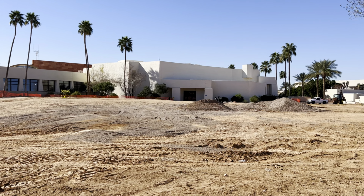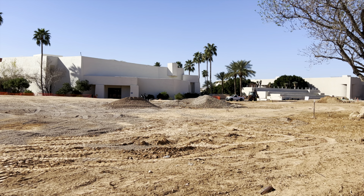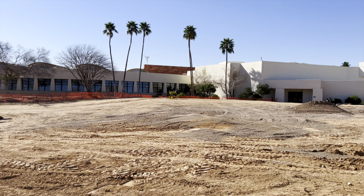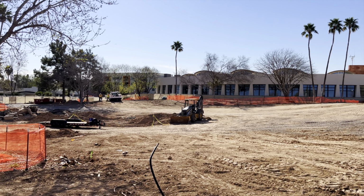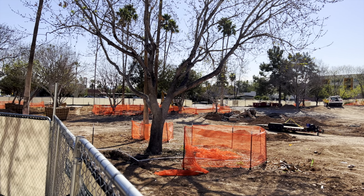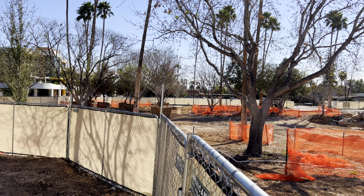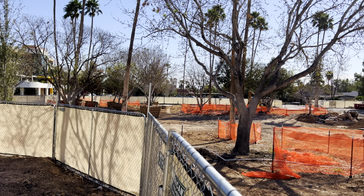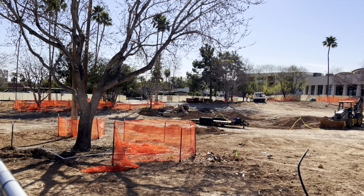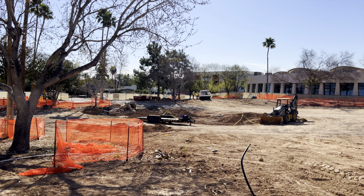And like I said, not really a whole lot going on down here in the East Bowl. There's a little backhoe down here doing some stuff, but not very much activity at all down here. The gentleman across the way over there is working on something where the trenches were previously dug out.